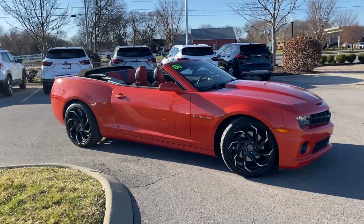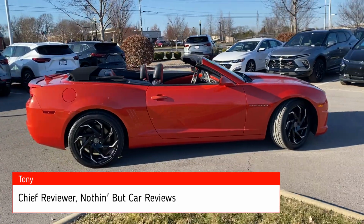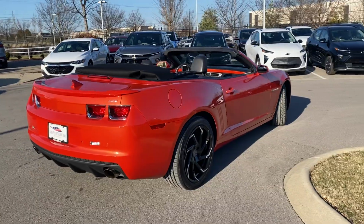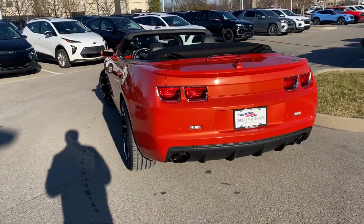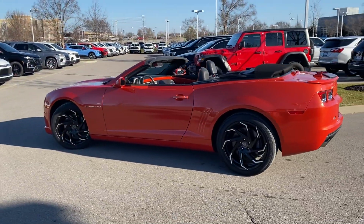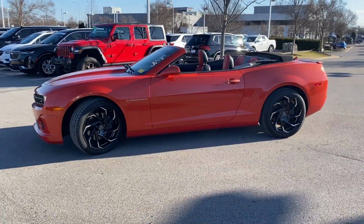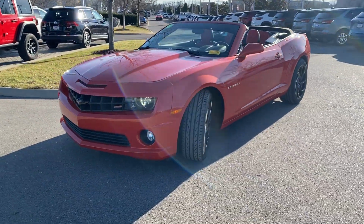So here we have a pre-owned 2012 Chevy Camaro 2SS convertible. This one comes in Inferno Orange Metallic, and then we have the matching leather interior. Powertrain consists of a 6.2 liter naturally aspirated V8, mated to a 6-speed automatic transmission. And this one in particular has a little over 101,000 miles.